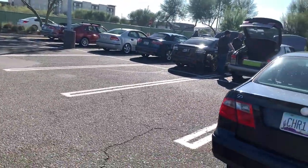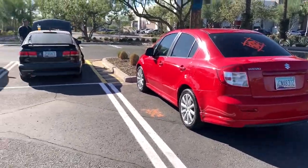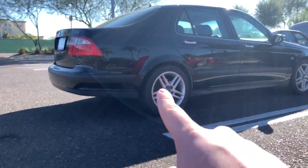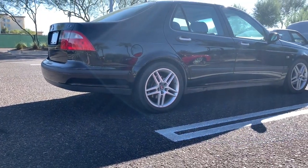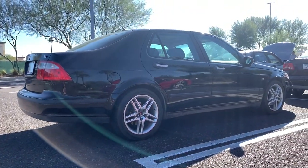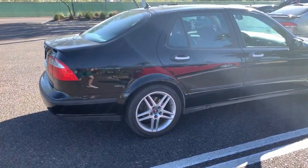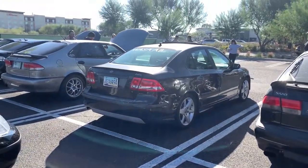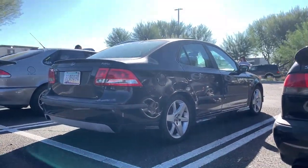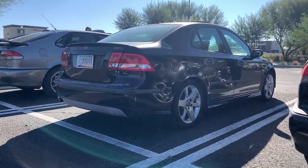Solid turnout. I'm pretty happy with this. We got 10 cars so far if you count the awesome Suzuki. Beautiful black 9.5. These will always be some of my favorite Saab wheels. There's something about them. They look really good. I think they're 9.3 wheels, but they fit the 9.5 really well too, as most 9.3 wheels and 9.5 wheels look good interchangeably. Speaking of that, got a NG 9.3 with some double Ys, always a good choice on these cars.